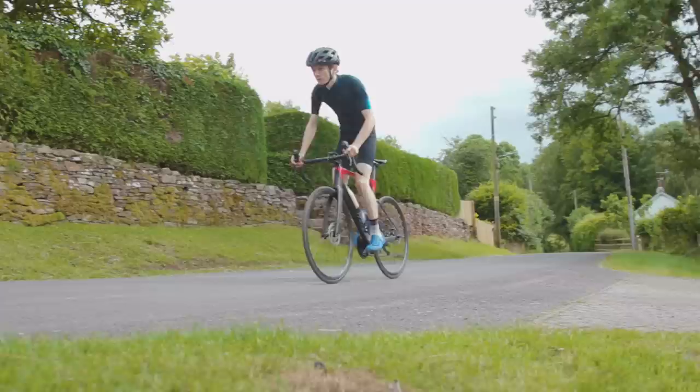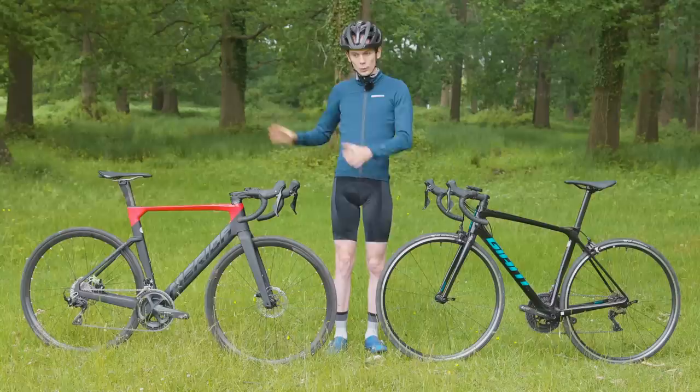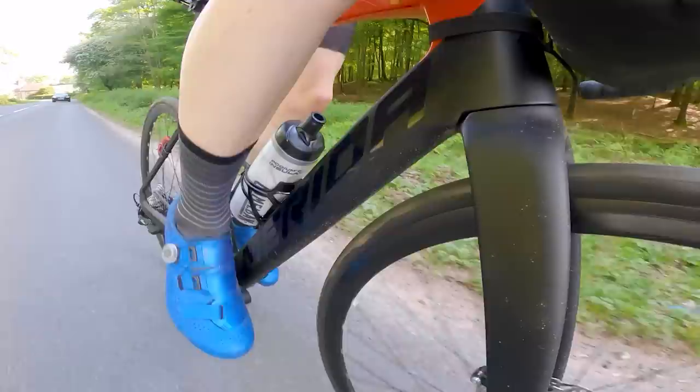There is a reasonably large weight difference between these two bikes. The Giant TCR Advanced 2 with its rim brakes weighs 7.9 kilos for a medium, while the Merida Reacto 4000 with its discs weighs 8.7 kilos, also for a medium. However, as I'll get to, this bike sizes up quite large and really it's more comparable to a large size Giant. That brings me quite neatly onto geometry.